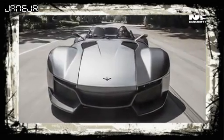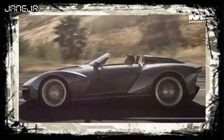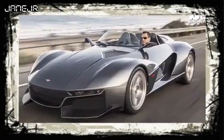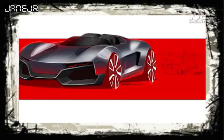Welcome to a new breed of open-top supercar. Rezvani Motors have unleashed the beast. The Flash Motor is the brainchild of an award-winning automotive designer and promises to combine high performance with top-notch style.